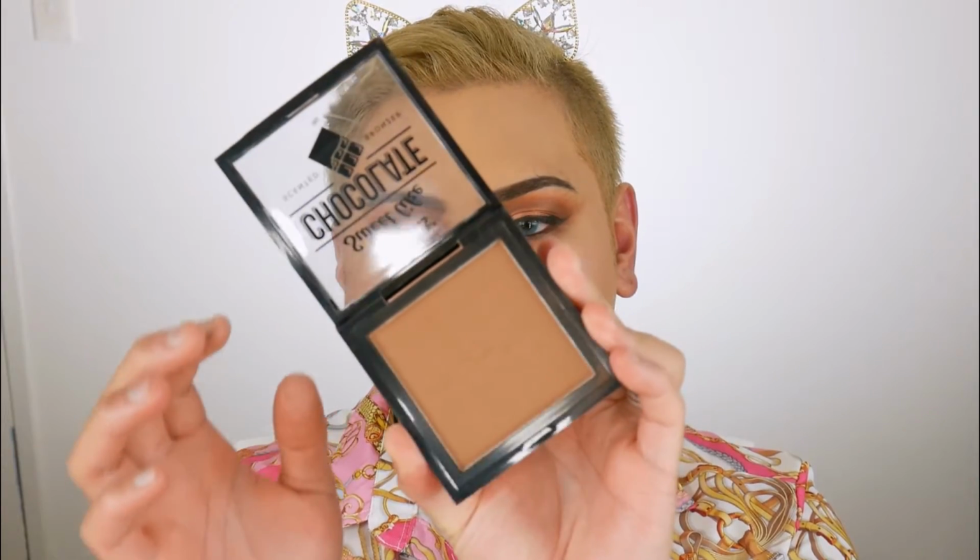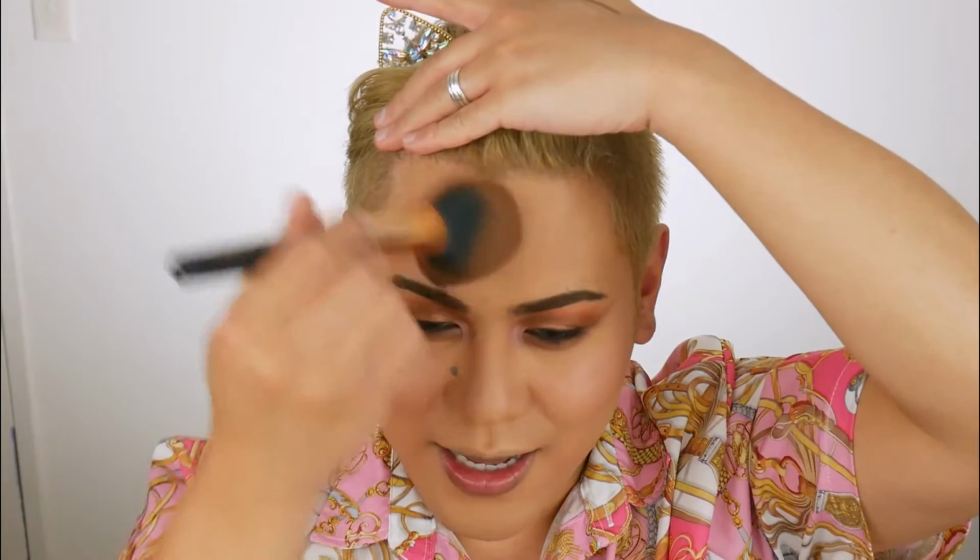So the bronzer I've got is from Australis. This one is the Sweet Like Chocolate, the Semi-Sweet Sun shade. I believe that's the shade. Just going to load my brush and bronze the face. I nearly dropped it. I really like this bronzer as well, and it has that very nice chocolatey scent.